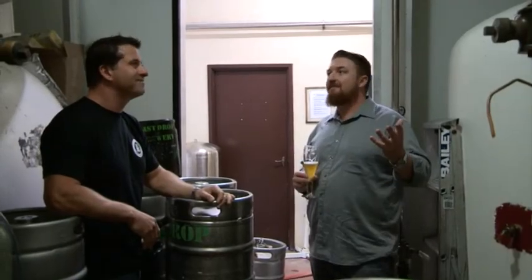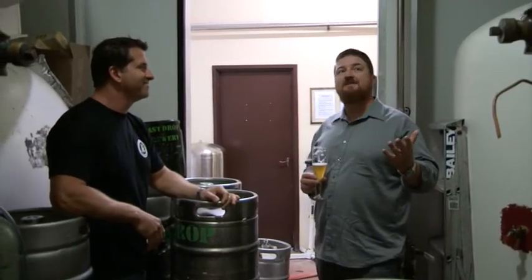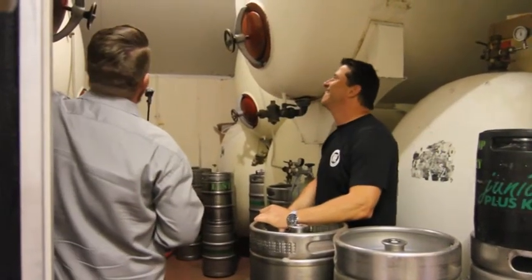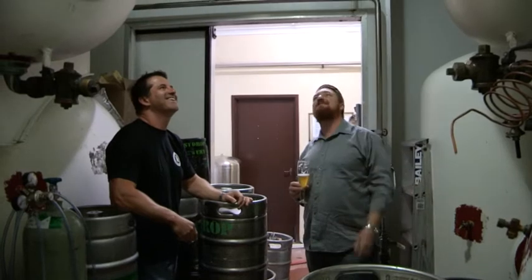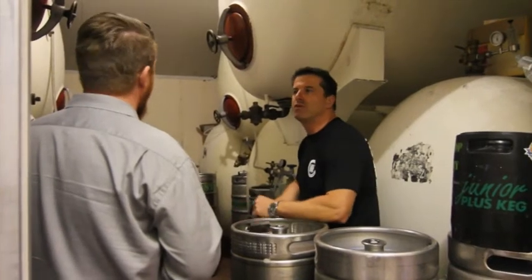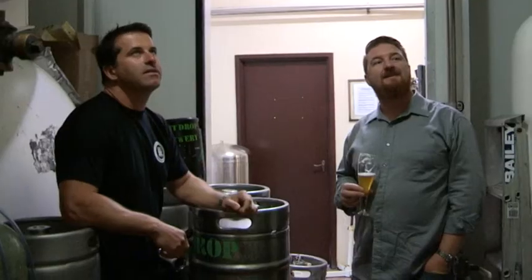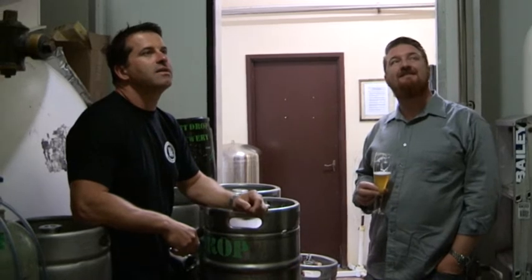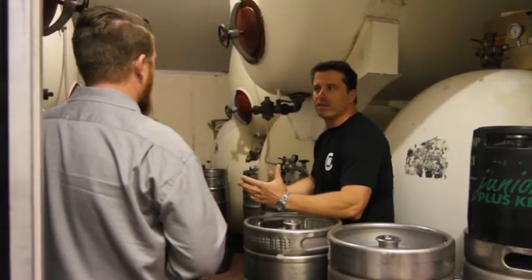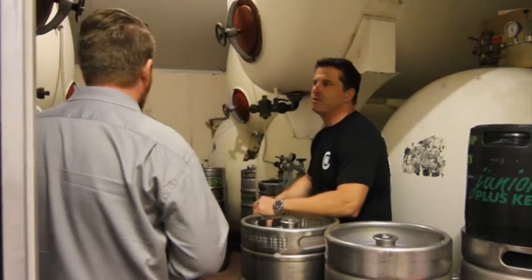So Jan, this looks like a scene out of a sci-fi movie. It's absolutely fantastic. It looks like decompression chambers, but they're great. These are our maturation tanks. They also came from the original brewery in Germany, so they have a bit of history behind them, and again, very traditional equipment. It's hand cleaned, so no automation whatsoever.